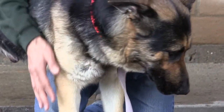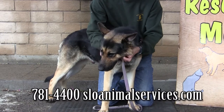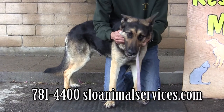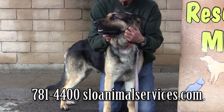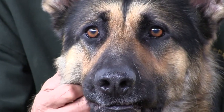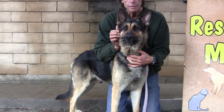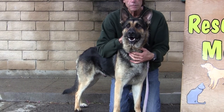Really nice guy, very smart, seems to be really nice. He's good on the leash. He's calm, he's not nervous like a lot of shepherds are. What a beautiful, beautiful boy. Yes, his name is Benjamin, and his ID number is 222-431. And did you notice his ears? Look, he put them up for us. He's quite spectacular. Wow.